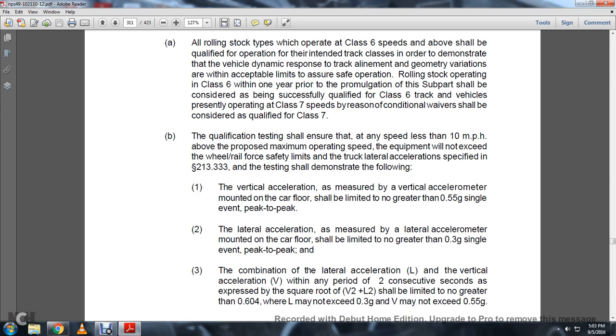The qualification test shall ensure that at any speed less than 10 miles an hour above the proposed maximum operating speed limit of the equipment, the wheel rail force safe limit and the truck lateral acceleration are not exceeded, as specified in 213.333.